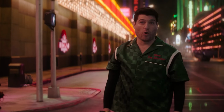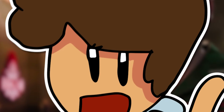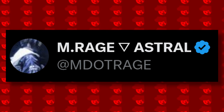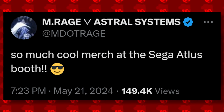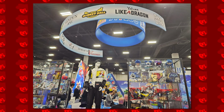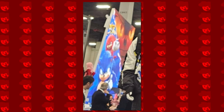There was something that is just so interesting to me that I've had to talk about it, even though it's nothing huge or nothing that new. This was posted on Twitter by @m.rage, who simply said, so much cool merch at the Sega Atlas booth, along with this picture of the Sega Atlas booth. Look at it, that looks quite cool. Isn't there loads of stuff there? But eagle-eyed viewers of this picture actually looked in the background and noticed that there is Sonic Movie stuff at this licensing expo.